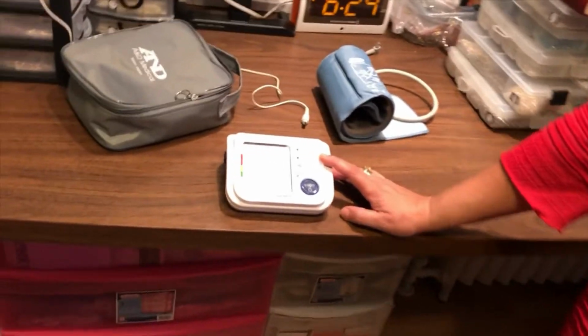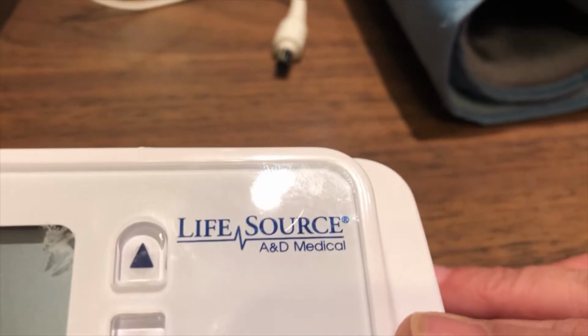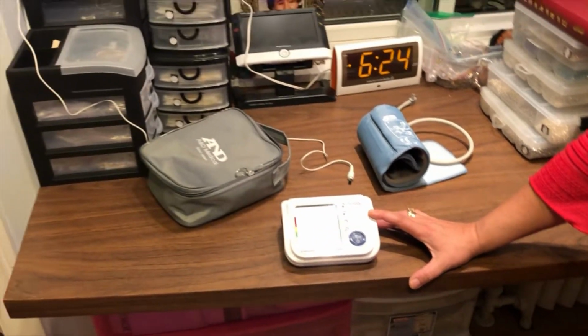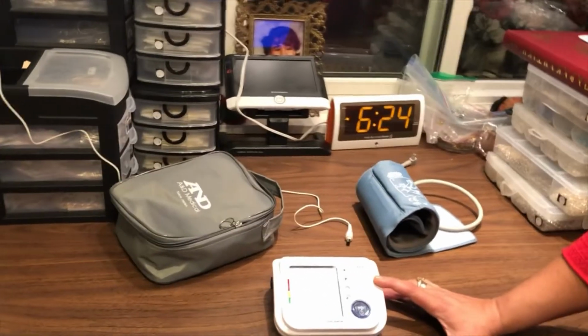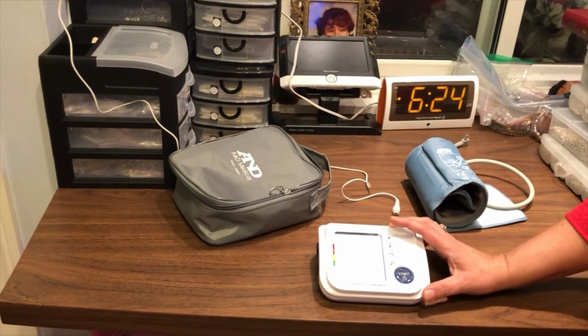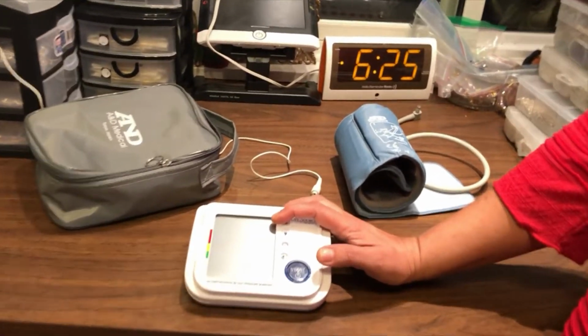Okay, now, I'm sure there are better talking blood pressure monitors on the market. I got mine from Amazon, but you can get it anywhere online. This blood pressure monitor is called LifeSource. If you type in the internet, LifeSource Talking Blood Pressure Monitor, it'll come up. And it's by A&DMedical. So that's the letter A as in alpha, the ampersand sign, and then D as in delta. A&DMedical.